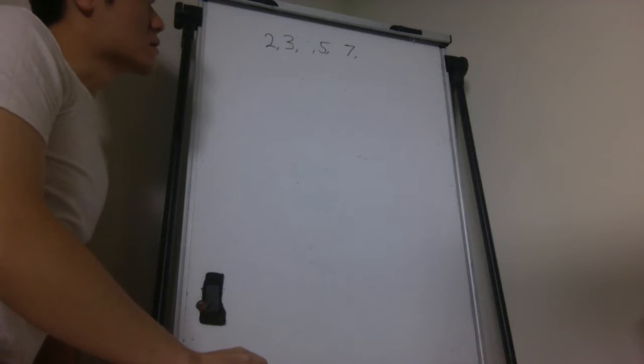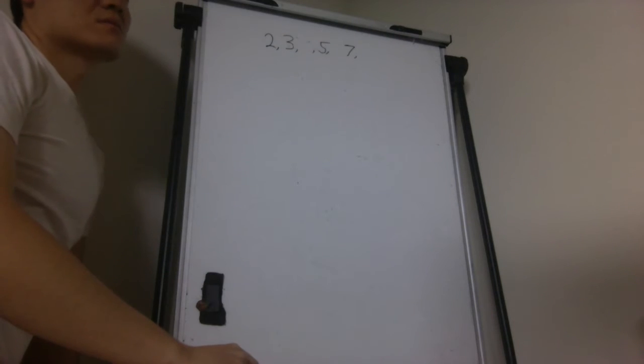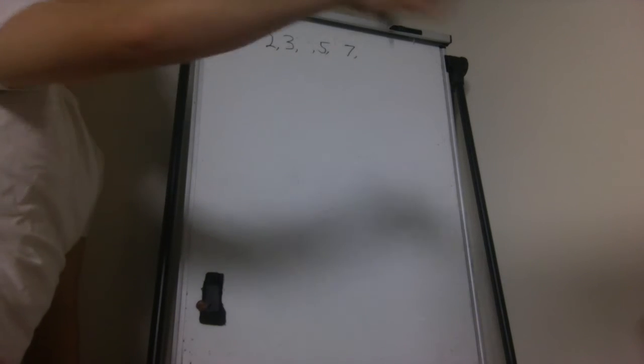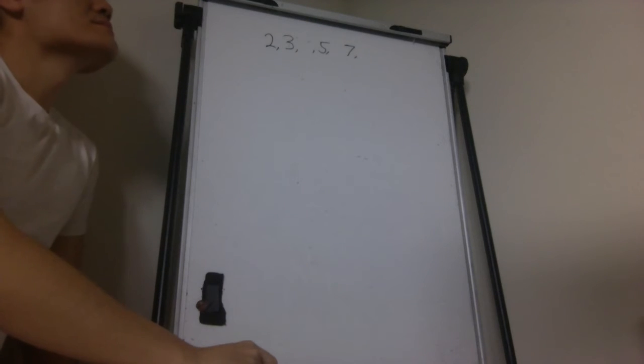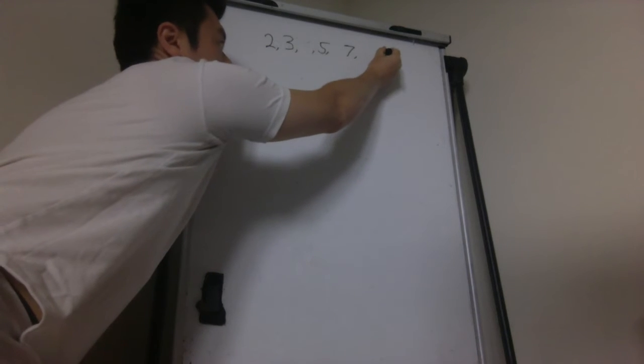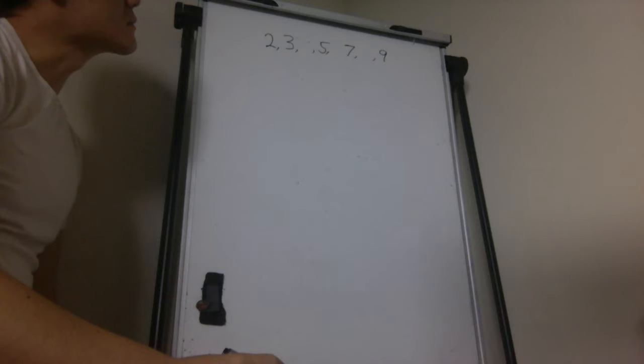Okay, so can you keep counting by 2? What's after 7? Counting by 2 just means instead of 7 going to 8, you go to the next one. So it's 7 plus 2. So that must be 9. Yeah. Okay, so that's 9. And then 11, right? 11, yeah. Good.